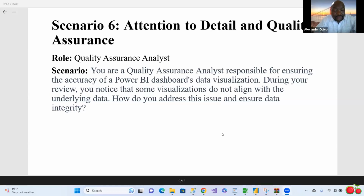Awesome. And your last question is, can you provide an example of how your quality assurance efforts improved the accuracy and reliability of a data-driven project? Give us an example of how your quality assurance efforts improved the accuracy and reliability of a data-driven project.